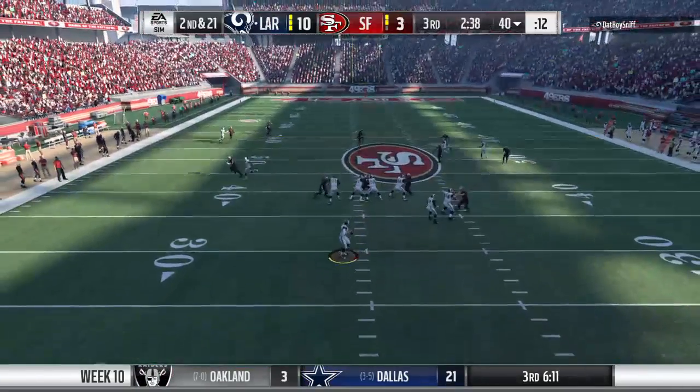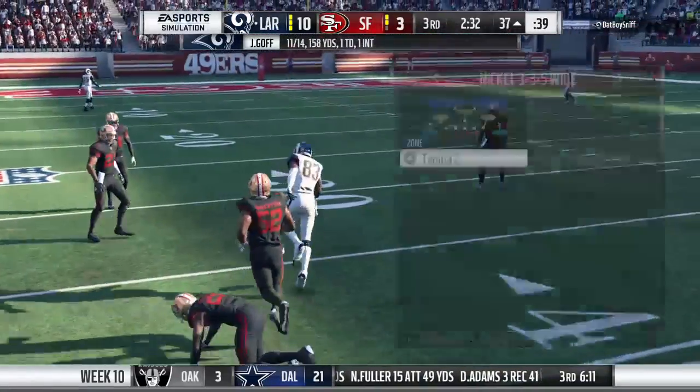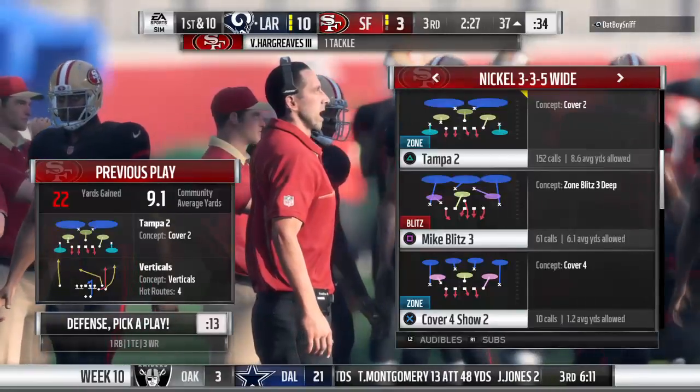Out of the gun. Goff. Looking left side, and he's got a man. That's Richardson. And he's taken down, but not before he gets this into enemy territory across the 40.